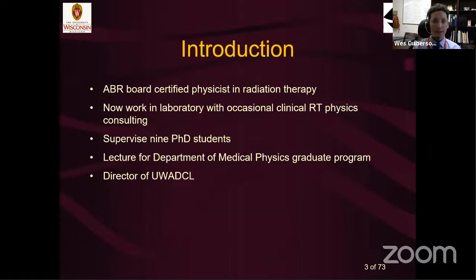In our department, we really have to get grants to survive, and I bring in a little more clinical component to that. So that's my niche in the department, a little clinical perspective. I have 9 PhD students that I'm supervising right now.